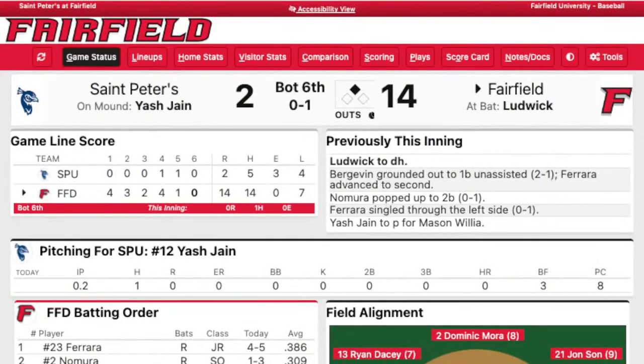Ferrara with a decent lead from second. Pitch from Yane misses outside for ball 1. Count's even here, 2 outs. Ferrara on second with the right fielder, Bouchard, on deck. And the pitch. That misses outside for ball 2. Feels like a common theme of all these Peacock pitchers, just finding trouble hitting the zone, ending up behind in a lot of these counts, and it's been hurting them.